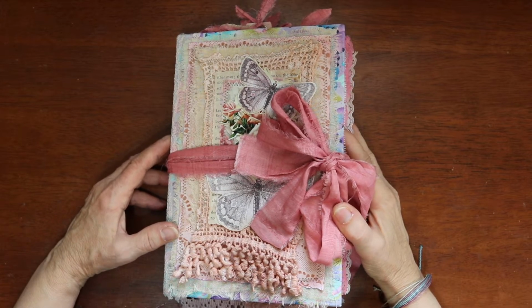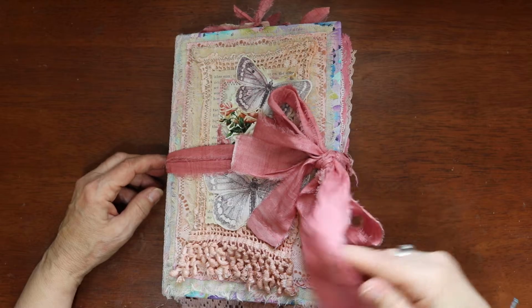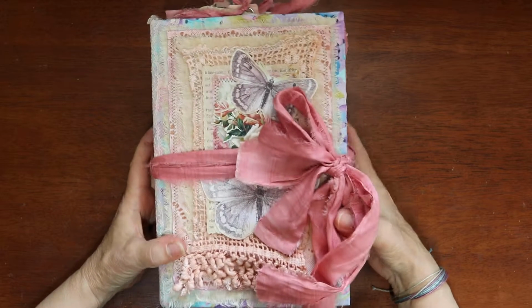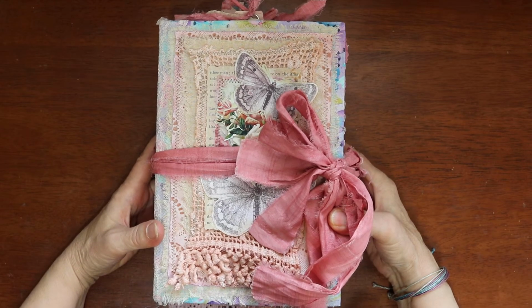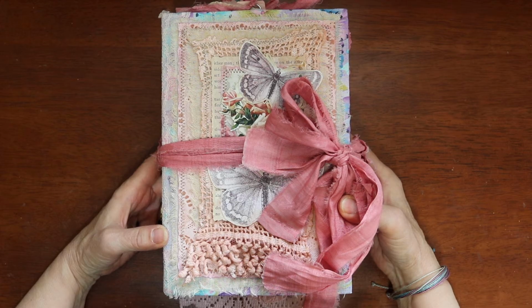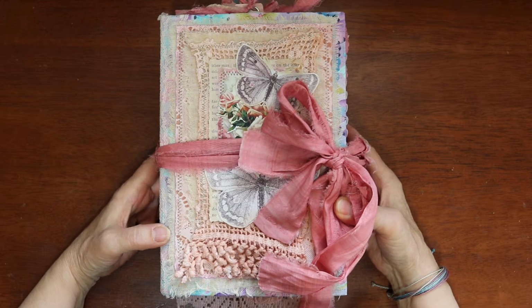It's Marjorie Snyder. I'd like to have a flip through here of my latest journal. I call this A Journey of Love. It's a donation to a fundraiser for a girlfriend of mine who is yet on another courageous journey with cancer.